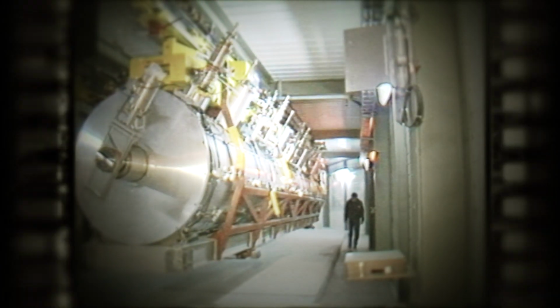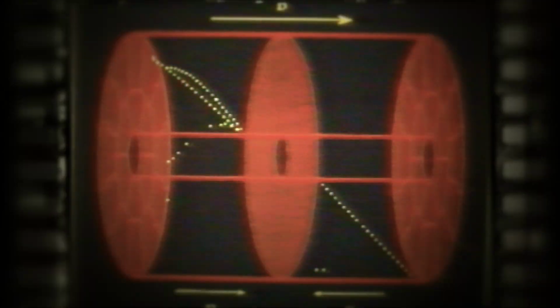A small suspended train ferried pieces of equipment around the ring, a veritable subway, with underground caverns 8 stories high to house 4 enormous detectors. All 4 detectors were about 10 metres in each direction, weighing up to 1,000 medium-sized cars. Layers of sub-detectors picked up and identified the particles produced in collisions.